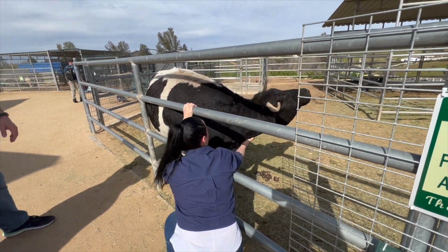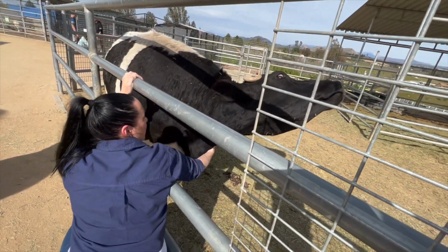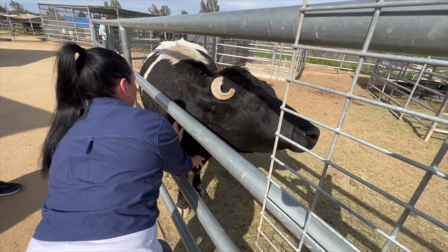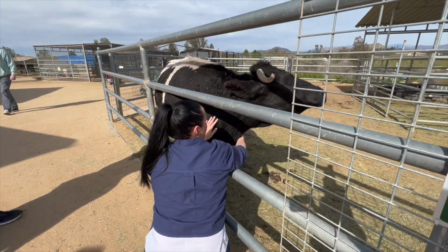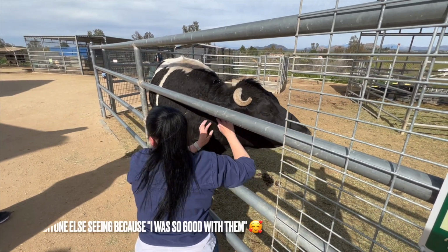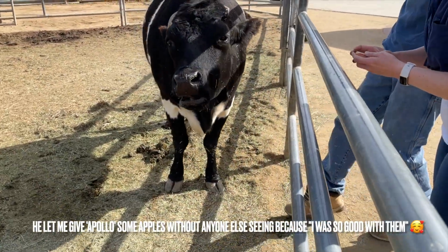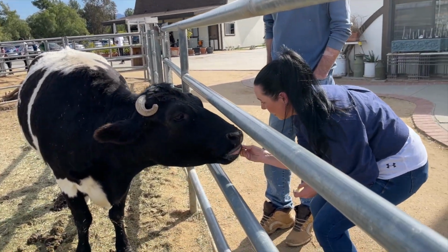You scratch hard enough, his eyes roll back in his head. Oh, there it is. There's the eye. He's laughing. You got the spot. He's happy. He sometimes moves his head real quick, and you get bonked in the nose. All right, that's a good boy, Apollo. Sometimes he doesn't grab it good enough and he drops it. That's all right. It's apples he likes. You like your apples too?